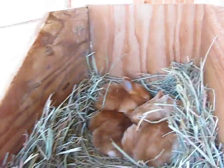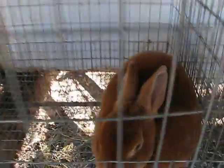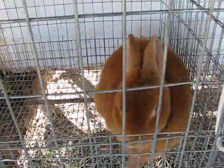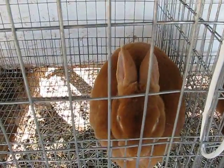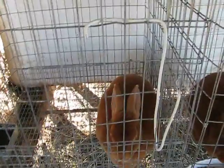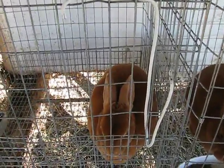So, those are the babies. Whoops. Sorry, Bess. Didn't mean to scare you. So, those are our 4 satins. And then over here, I've got a red Mini Rex. Her name is Salsa, and I bred her to the other red Mini Rex buck I have, and his name is Buster. Show you him in a second. So she was just bred a couple days ago, so we should be getting a litter of red Mini Rexes out of her in about a month.